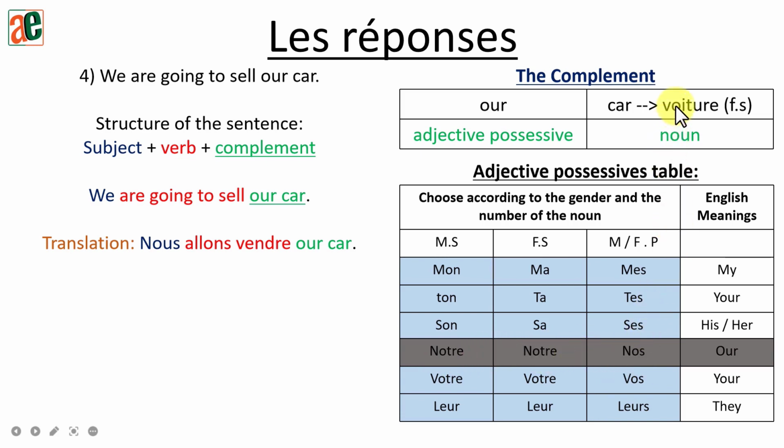Okay, so now I'm coming back to my table for adjectif possessif and see which one can match. So for masculine singular noun, feminine singular noun, and masculine or feminine plural noun, here I think we'll be using notre in front of car. Okay, so let's write it here. So notre is the adjectif possessif, and voiture is the noun. If you don't have any question, please just leave me a comment in the comment section.